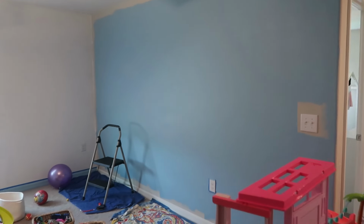Oh my goodness, this blue wall is looking so good. I haven't seen it since it fully dried. I put the second coat on today. Obviously, the trim still isn't done. The rest of the wall is done and it looks gorgeous.